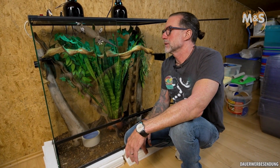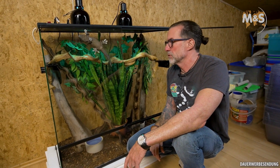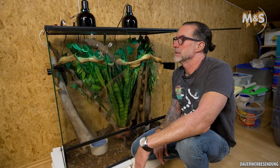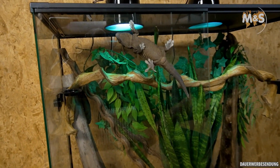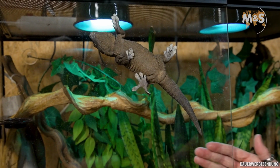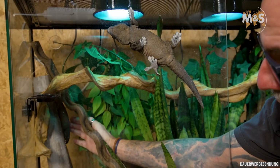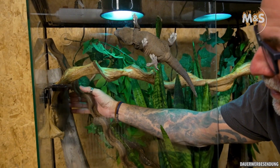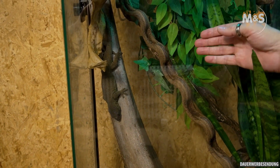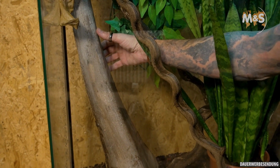Here we are at my giant gecko terrarium. It's currently 90x50x90, but I'm not entirely sure if that's the right size. If they grow in size, then it will also reach 120 in height. No harm to worry about. Back there, I can show you a male, if you would like. The great thing is they are not shy at all. It's not like a rock iguana, so that they quickly shed their skin.